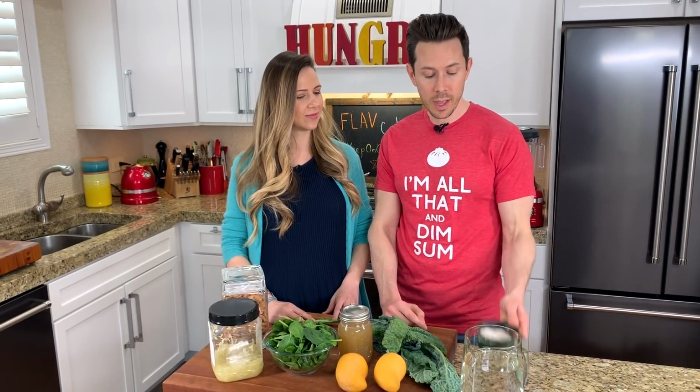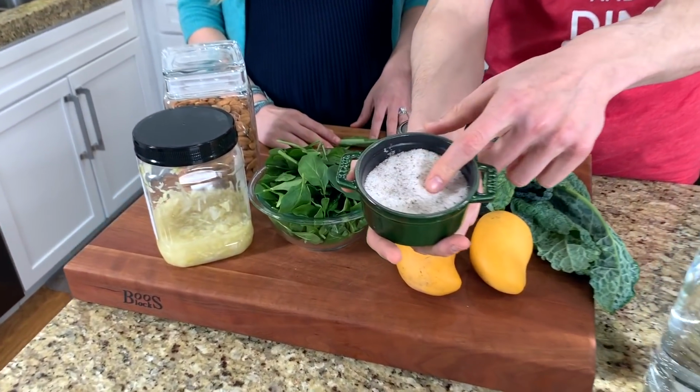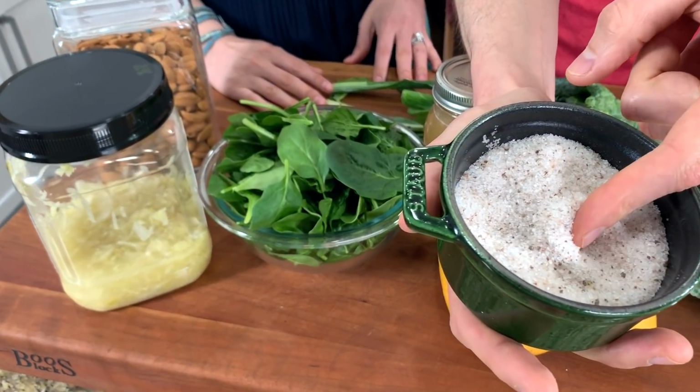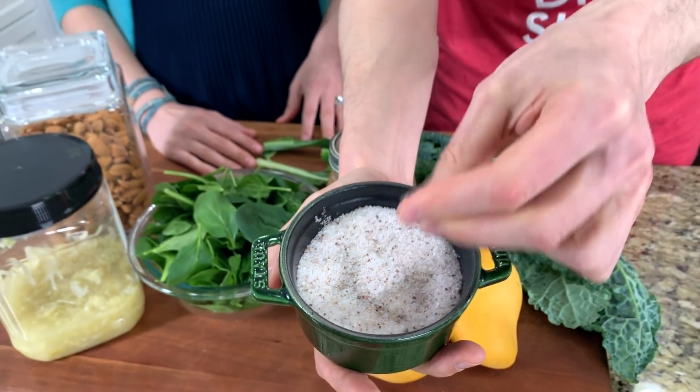Also, another source that's really high in magnesium is salt. But not just any salt, you guys. This is raw, unrefined, kosher salt. So see the color? That's because it still has over 70 minerals still in it.